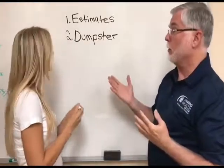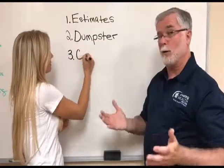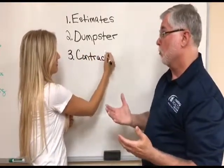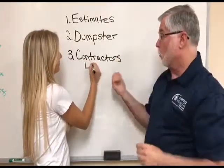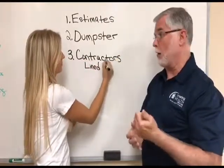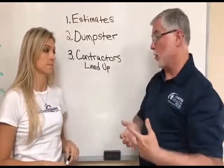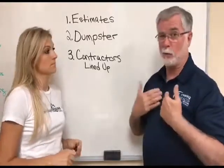The third thing, Carrie, is that we need to have our contractors lined up, which means you should have a contract signed. So what documents do you need? What documents do you need to see? When we work with a GC, we want to make sure that they've got workers' comp or that they've got exemptions for their subs. Okay, because remember, the GC is the guy that's going to protect us.